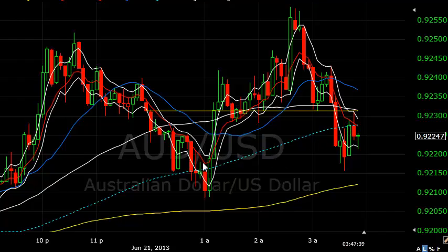The pound had a bit more conflict, but at least we've got this positive momentum on the hourly charts here with the Aussie, and just the possibility that it's going to want to go up and just meander its way up towards that hourly 50. So we're just going to have to see if this one's going to work out.